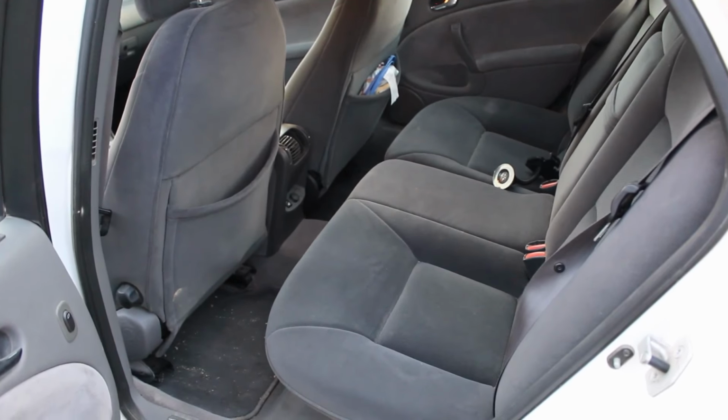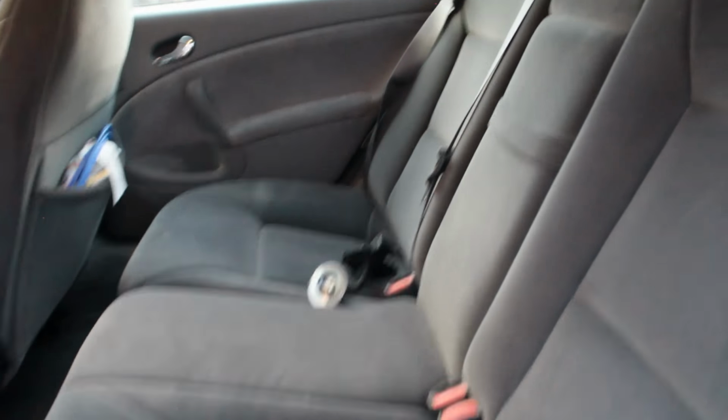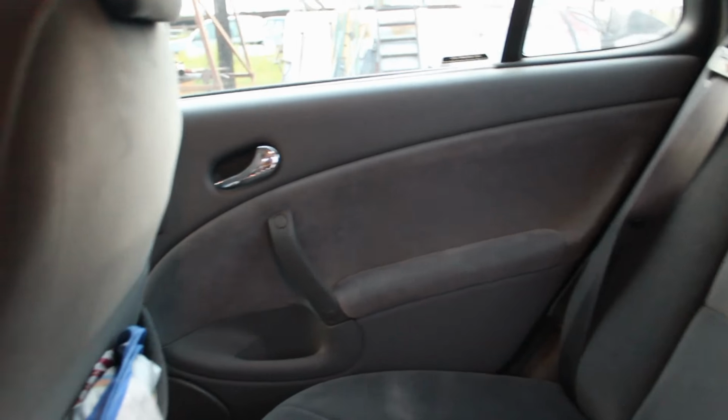I would say that the interior of the car is in pretty good condition. Other than maybe needing a detailing, the cloth seats are very comfortable. I don't see any rips, tears, or major stains on them.